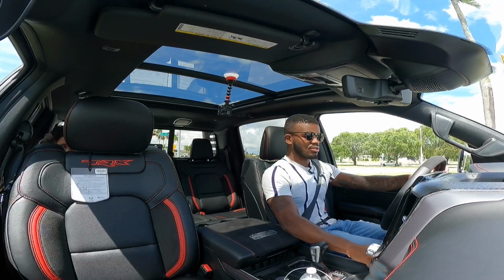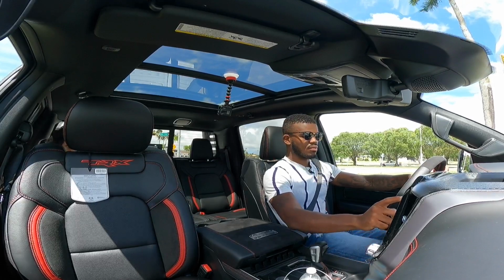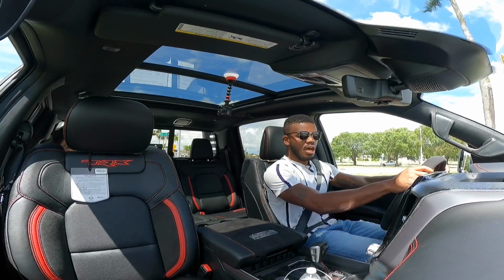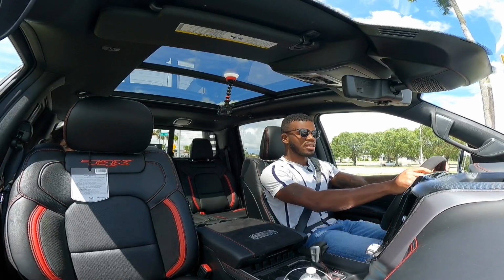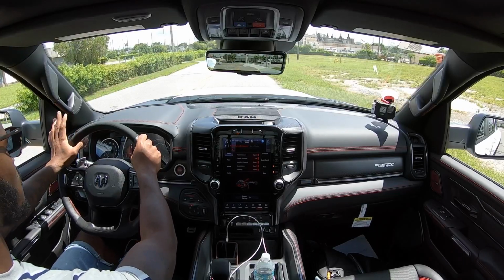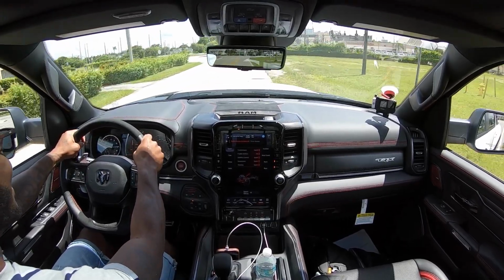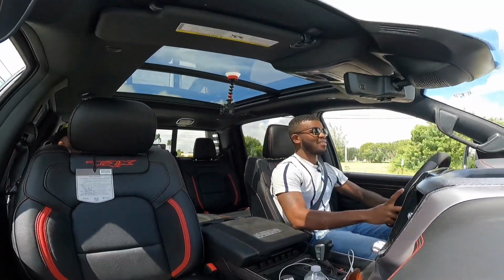Let's see if I can do the launch control here. Oh, okay, so unfortunately it's not going to let me do the launch control because it's a new vehicle. You have to break it in, but let's just not brake boost it. Let's just floor it from a stop. And that's like 35 miles an hour right there.